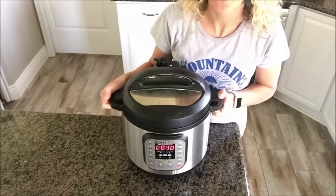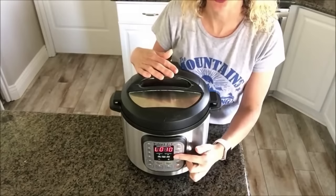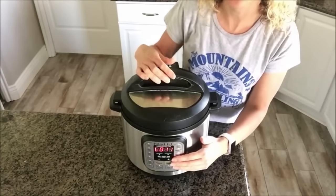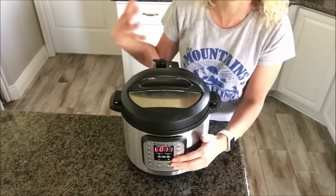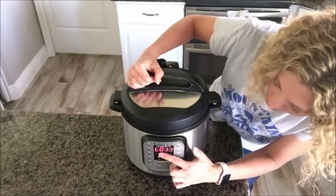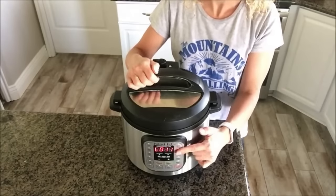All right, so once your pot has counted down from the 10 minutes, it's gonna start counting up. That just means it's switched over to the warm setting and it's no longer pressure cooking, but the pressure's still in there. It hasn't released yet. So that's why mine says L011. It's been in there for 11 minutes after the timer has beeped.